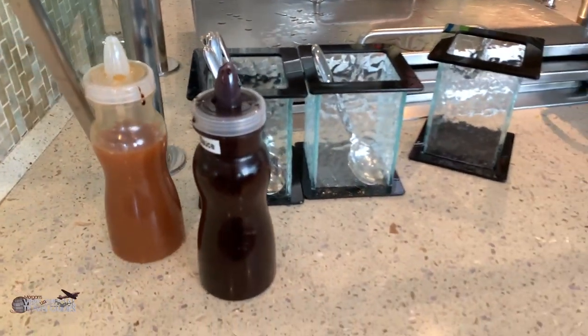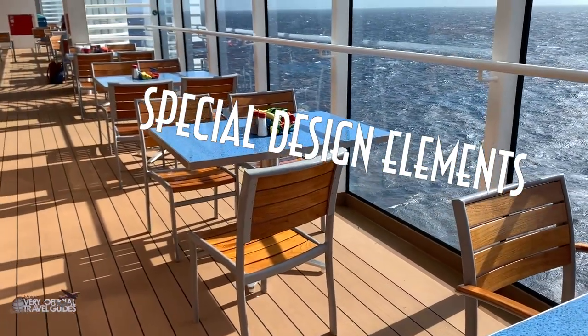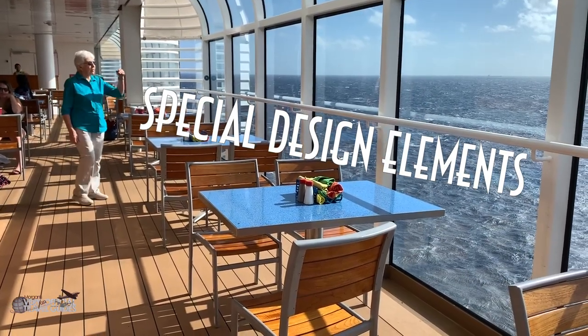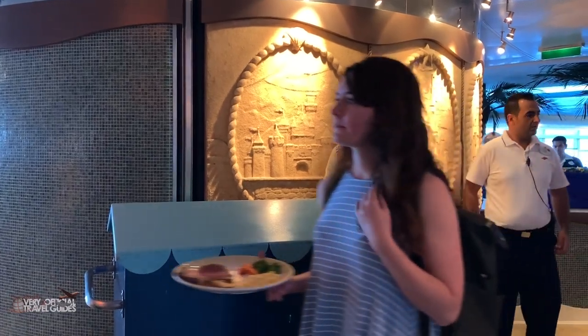No sprinkles though. While you're in the buffet, be sure to take a look around and check out some of the design features.